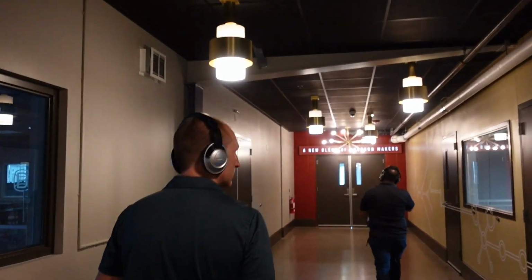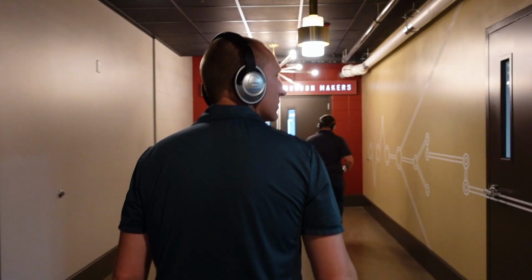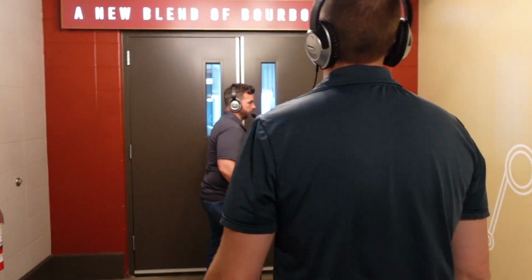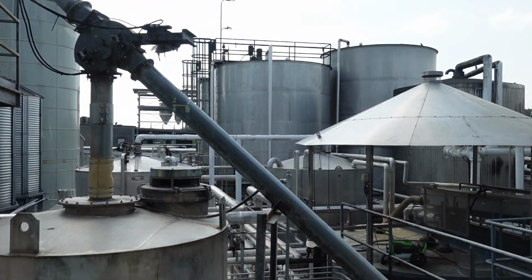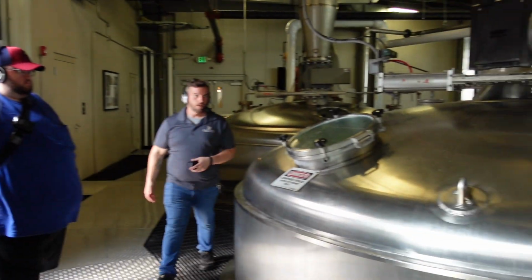We just got done with Bardstown Bourbon Company. It was different from everything else that we've seen so far. It was a very high-tech operation, and I think their motto was about bringing some of the older recipes from the bigger brand names back to shelving.